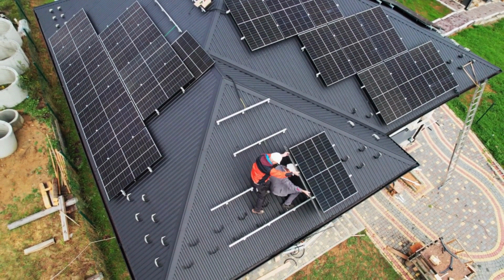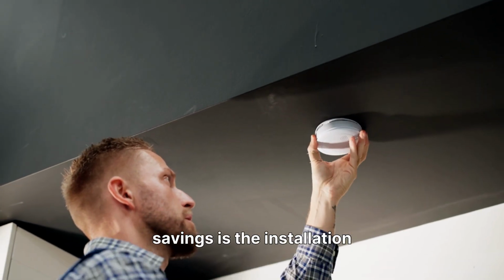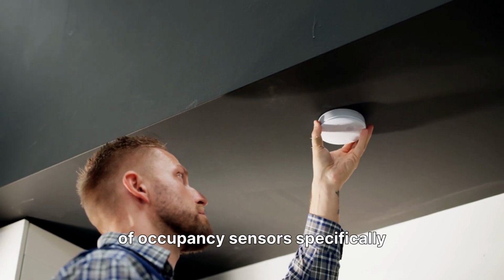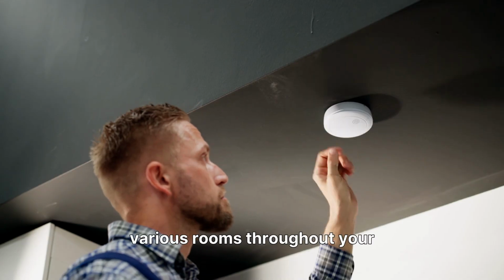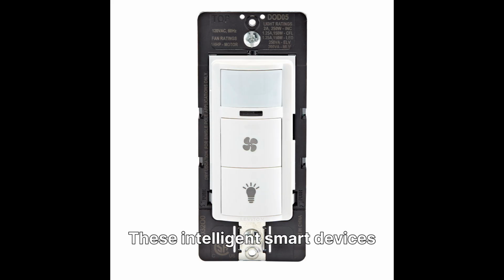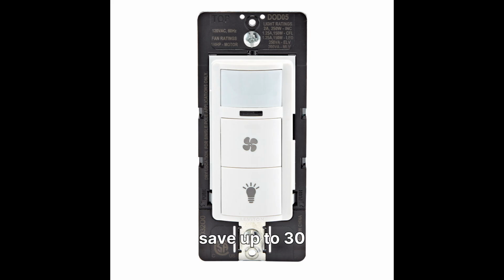carbon footprint. Another innovative and cost-effective solution for achieving energy savings is the installation of occupancy sensors specifically designed for controlling your fans and lights in various rooms throughout your home. These intelligent smart devices automatically detect movement and turn off lights and fans in unoccupied rooms after a short delay, effectively preventing wasted energy consumption when no one is present, which can save up to 30% on lighting costs alone.